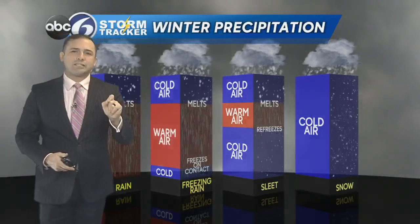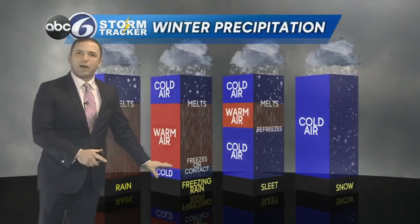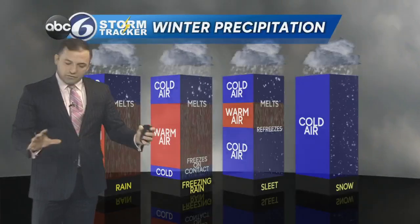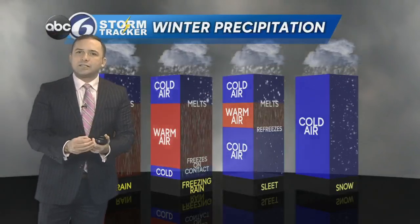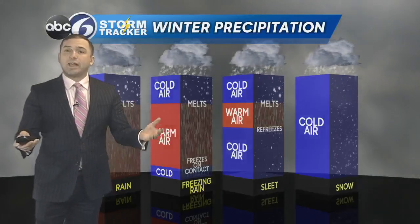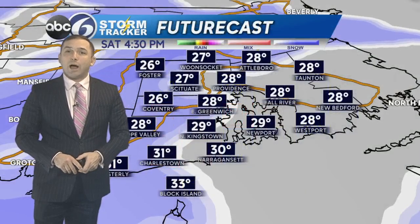Now, freezing rain is a bit different. This one melts into a raindrop, and it stays a raindrop almost all the way to the ground. However, right before it reaches the ground, it encounters a very shallow layer of cold air. What that means is, if it's cold enough at the surface, you can get that raindrop freezing on contact on pretty much any surfaces: mailboxes, walkways, driveways, even roadways, and also trees and power lines. That could be a difficult situation in terms of perhaps even some power outages.